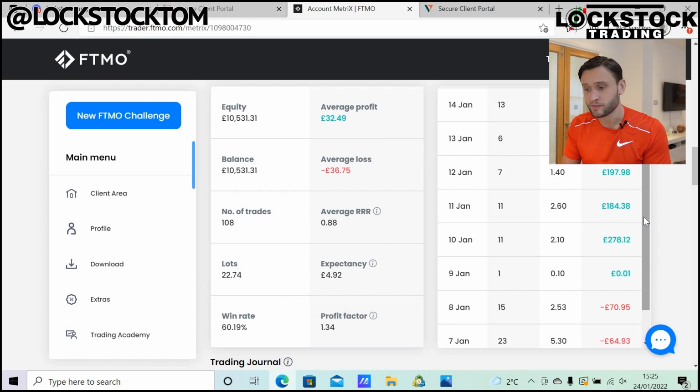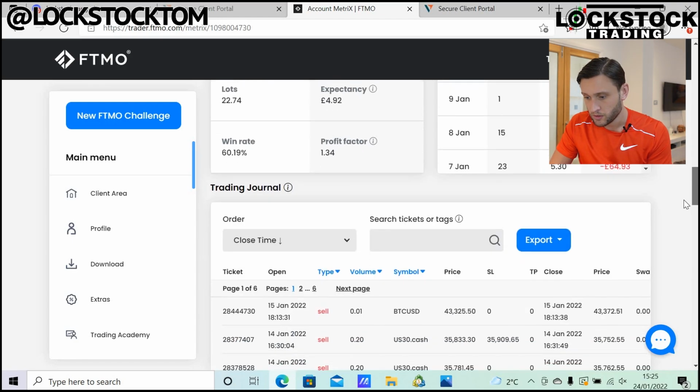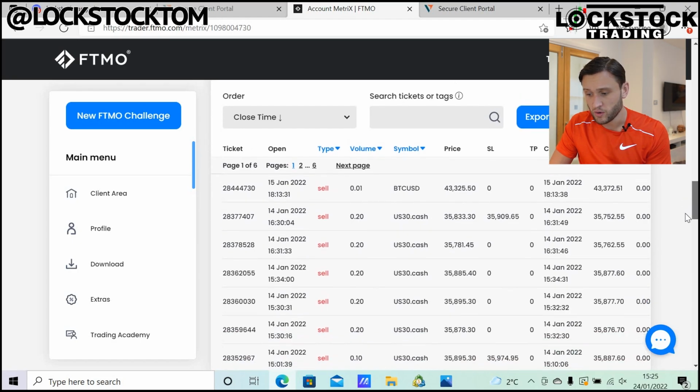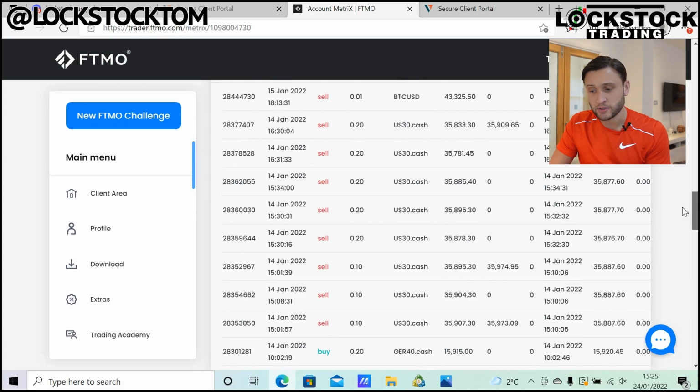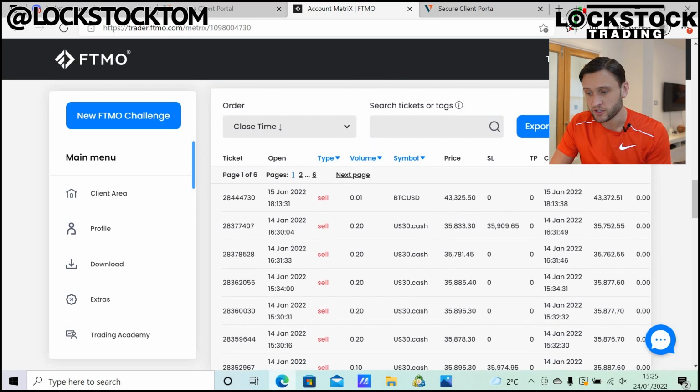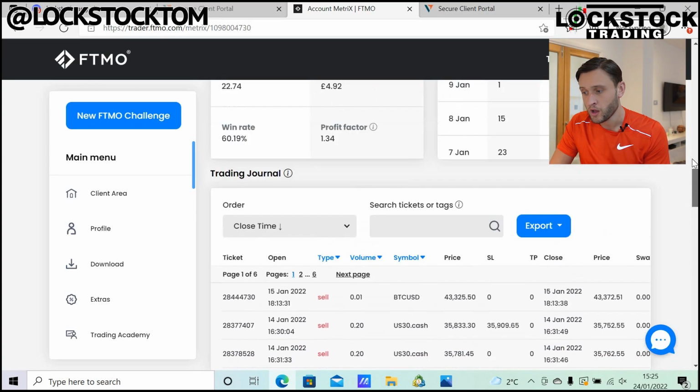I basically had to pass the verification by making 15%. I don't like to make things easy for myself, as we probably all know. So 0.2, 0.2, even 0.1 at some of these. They're all exactly the same as the challenge: US 30, Germany, and obviously a Bitcoin one there, which was a micro lot trade.